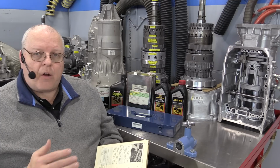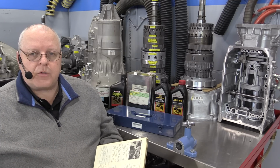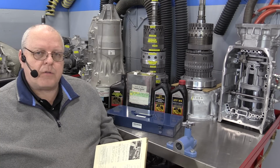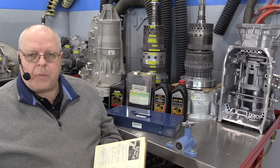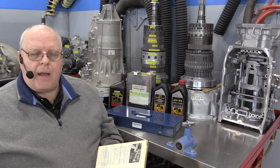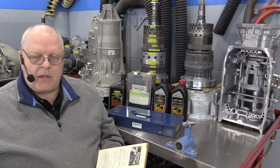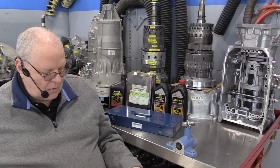So Toyota, like all other automobile manufacturers with their own automatic transmissions, used General Motors transmission fluid specifications until they developed their own. Now Ford broke away from General Motors specs in 1959, Chrysler broke away in 1968, and Toyota did not break away until 1988. So the Type A Suffix A is a General Motors fluid specification.